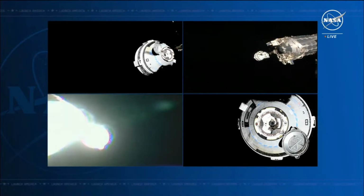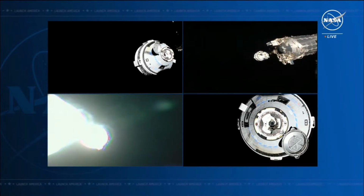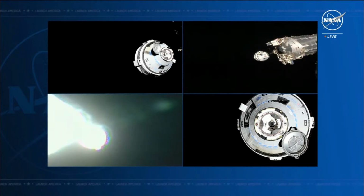Starliner appears suspended in space as it and the International Space Station continue traveling at over 17,000 miles per hour. And again, we are anticipating an orbital nighttime here shortly. We are at the 10-meter hold point. This is a built-in hold for all arrivals. And we will continue holding here until we get the lighting that the teams are looking for to continue to press in towards that Node 2 forward port.